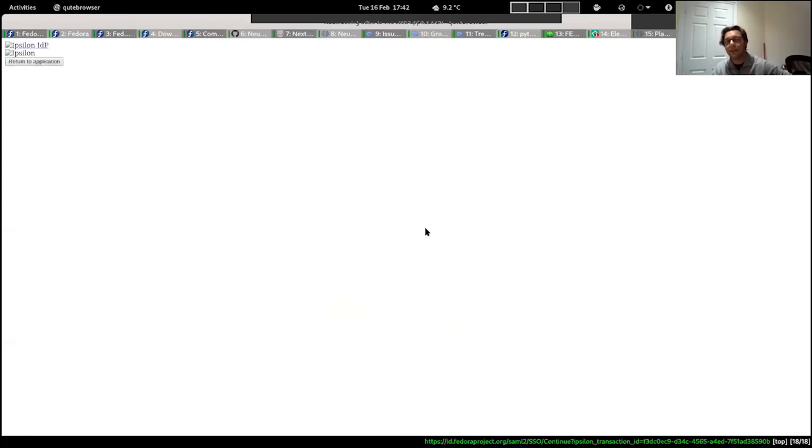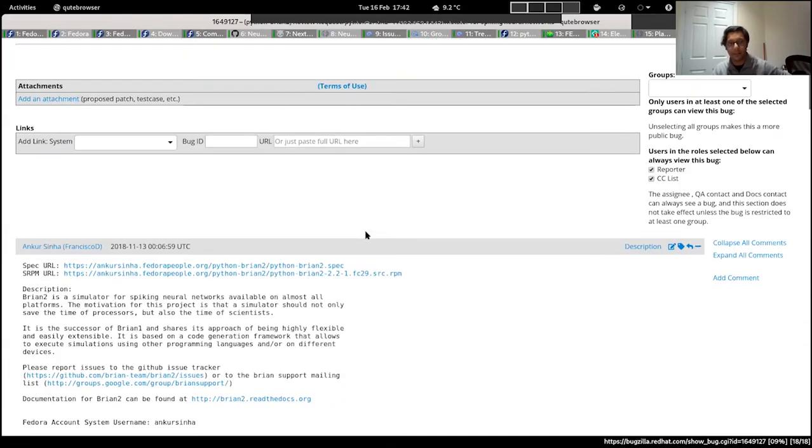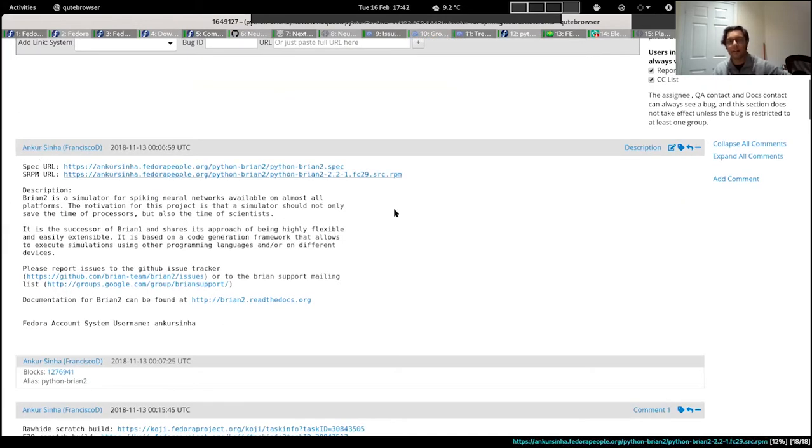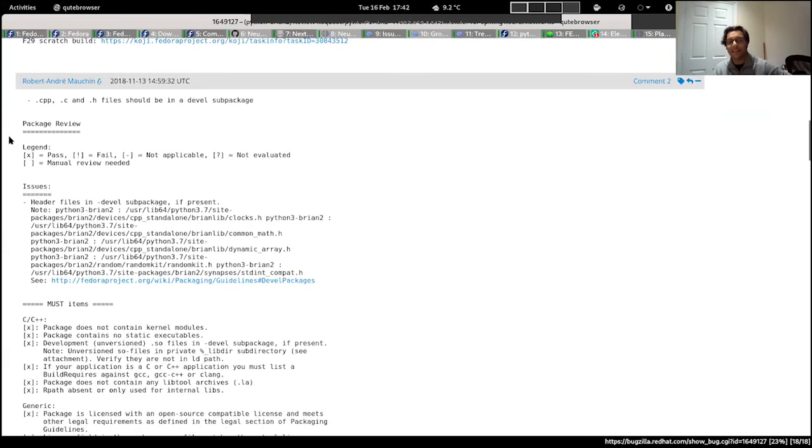So the way things work is if I want to add something to Fedora, I submit a review. Somebody else from the community will then review this for me, right? So I'll submit the spec file with some description of the tool. And then there's a checklist of things that another community member will verify for me, right?